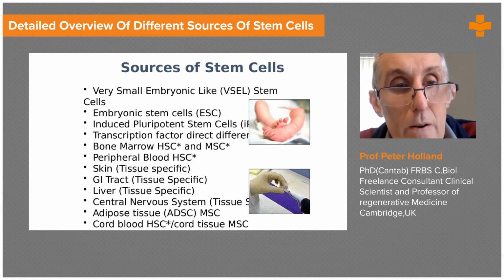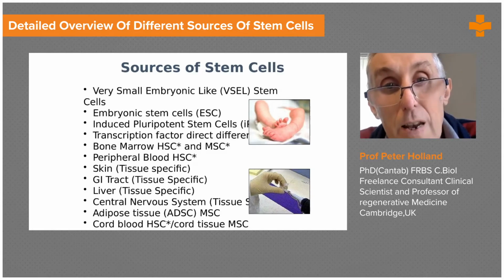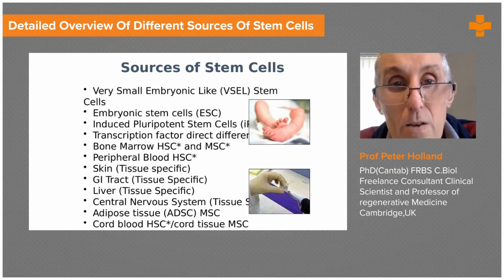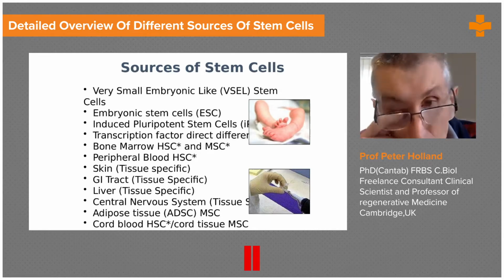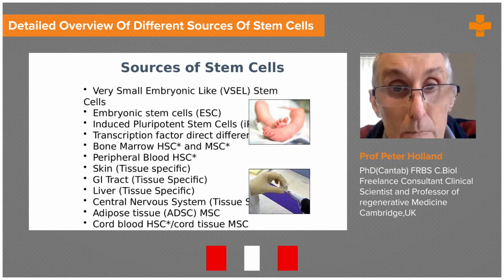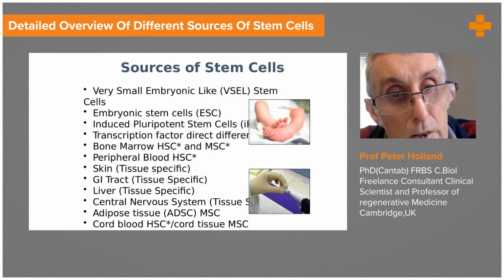So bone marrow: hematopoietic stem cell is HSC, that's a blood-forming stem cell. MSC is mesenchymal stem cell, that's a tissue-forming stem cell. So the bone marrow produces both of these. The peripheral blood is simply mobilized bone marrow stem cells. It just makes life easier for the collection of stem cells. And cord blood, hematopoietic stem cells, blood-forming stem cells are there as well. Now, all of those have asterisks on.